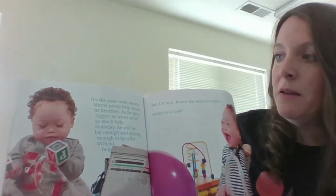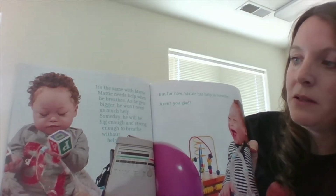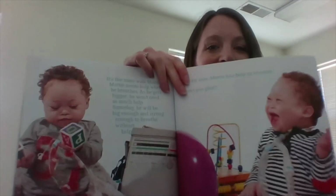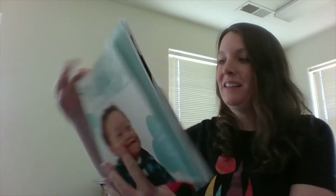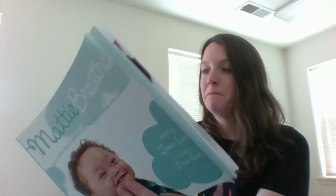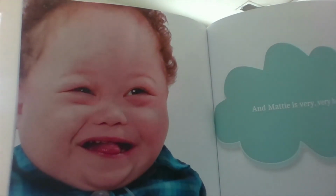It's the same with Mattie. Mattie needs help when he breathes. As he gets bigger, he won't need as much help. Someday he will be big enough and strong enough to breathe without help. But for now, Mattie has help to breathe. Aren't you glad? Because he can laugh and sing and play. And Mattie is very, very happy.